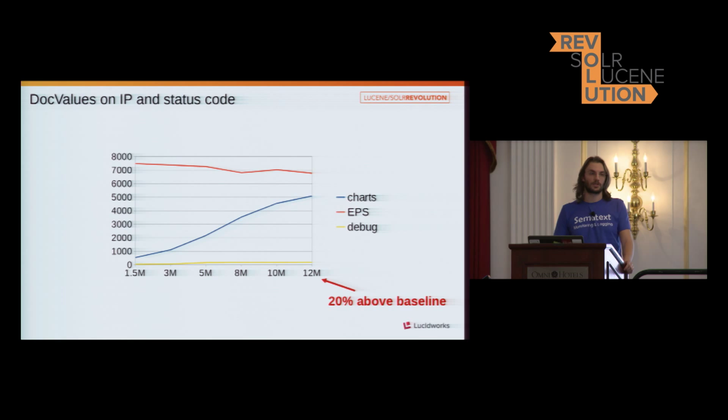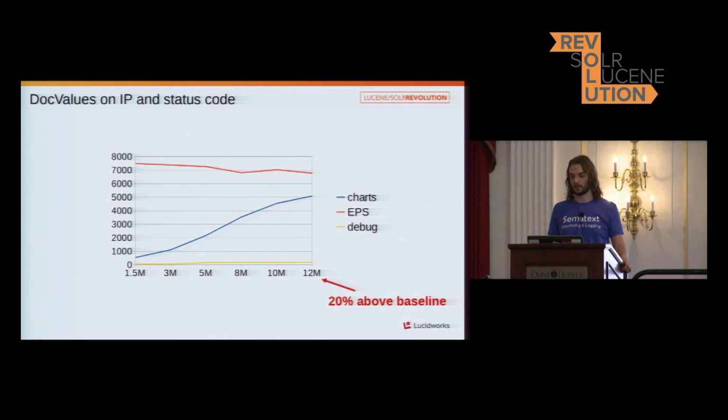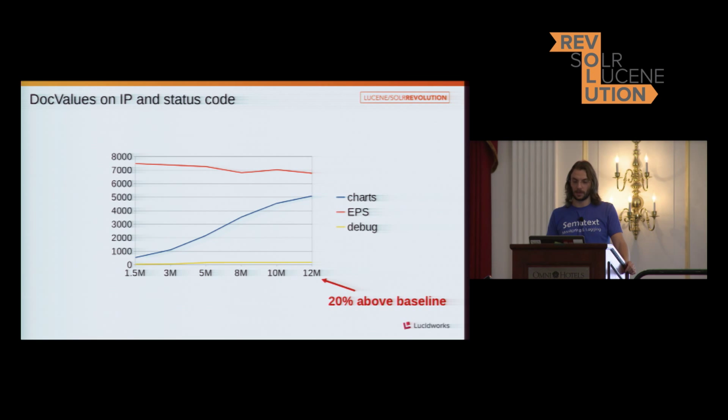What did help was to use doc values. So the two string fields I had, I set them to doc values, because you cannot use doc values on analyzed fields. And I got another 10% improvement in capacity. But I couldn't help thinking what would happen if I could make the user agent field, which is a text field, doc values.